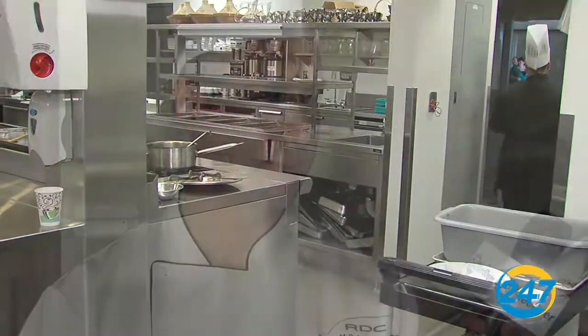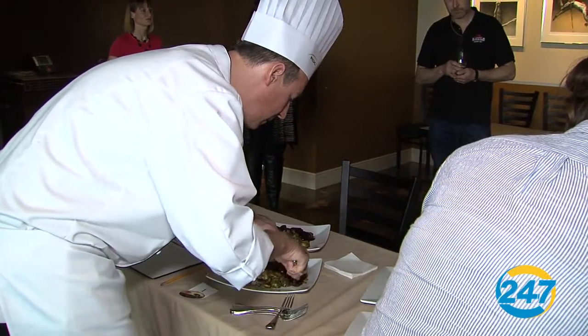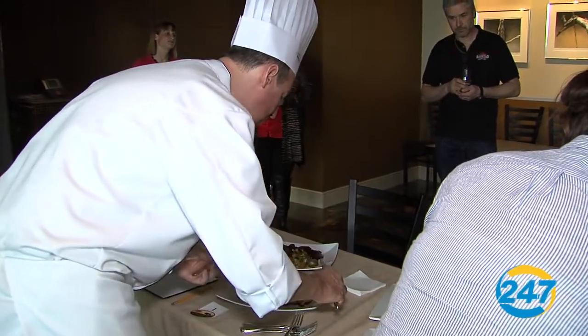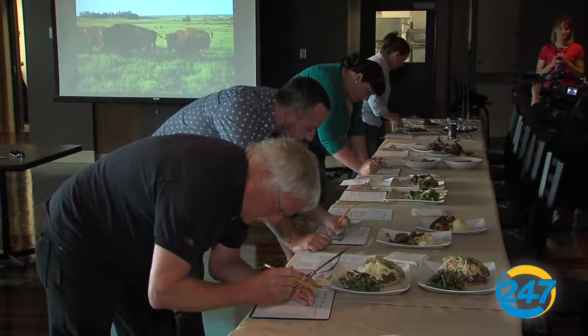Tell me a little bit about the highlights of some of the dishes. Well, we had a lot of excellent uses of bison. We had some rouladen dishes. We had some pulled bison dishes, kind of like pulled pork, but pulled bison. We even had a sausage dish, which is quite nice because a lot of hunters like to make sausage in Alberta. So I thought that was a nice addition as well.